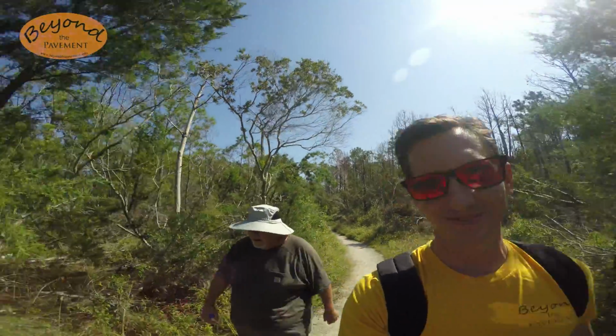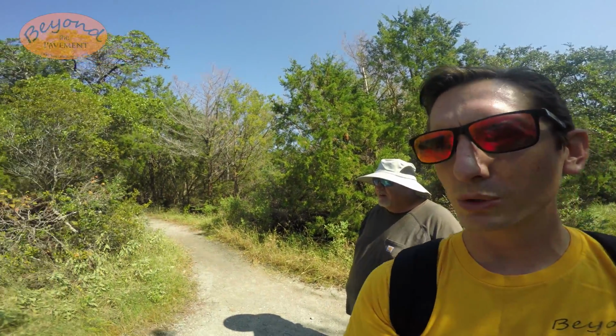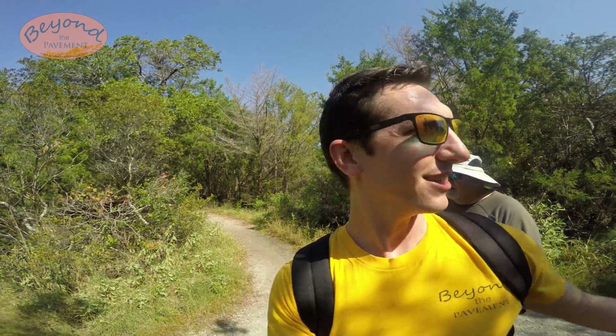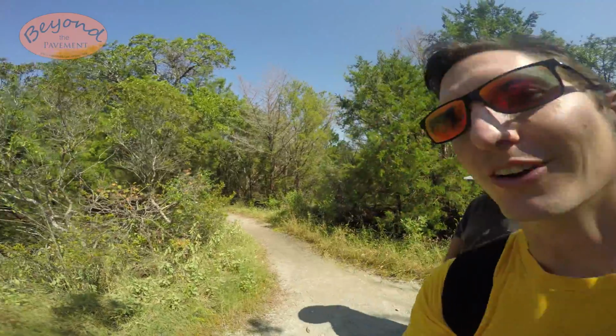Alright, so we came to a fork in the road. We're going to go straight, headed toward the wooden breezeway, and then we should be able to loop around and find our way back to where we began. Alright, here we go.